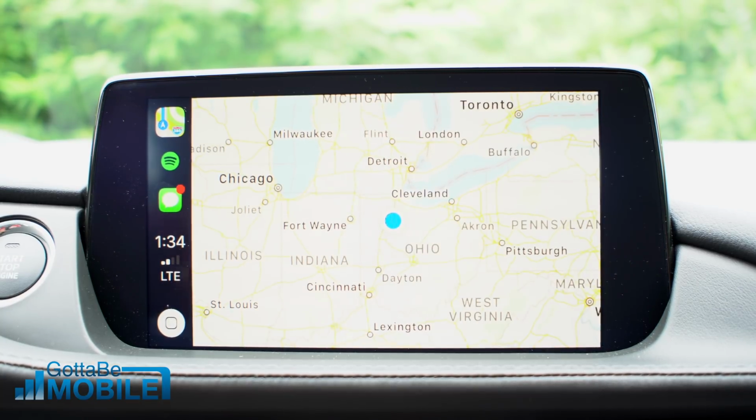So you can use Apple Maps in iOS 11 now, and later this year when iOS 12 comes out, from then on you'll be able to use Waze and Google Maps as well, so you have a few different options there.